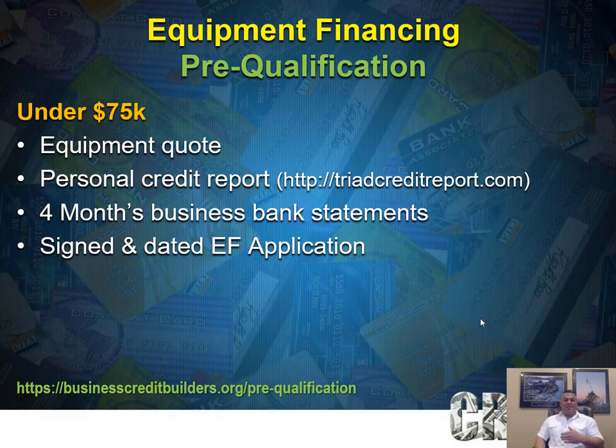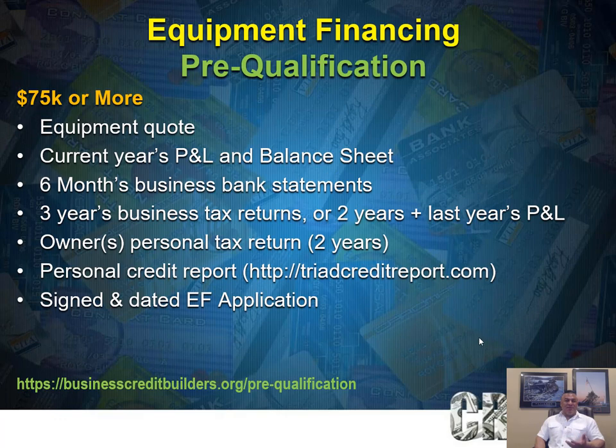But if you're trying to get much more equipment, over $75,000, then there's much more involved in doing a review. There's much more that's required by the lenders. First, we need an equipment quote. We need your current year's P&L and balance sheet, 6 months of business bank statements, 3 years of business tax returns, or 2 years if you're 2 years in business, and your last year's P&L, your personal tax returns for 2 years, personal credit report, and signed and dated equipment finance application. So obviously you can see there's much more involved. There's more review process when you're trying to get a much greater amount of equipment financing, okay?